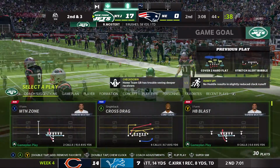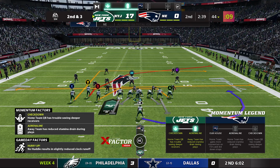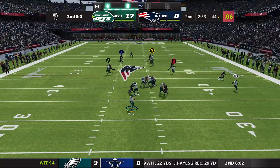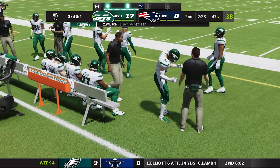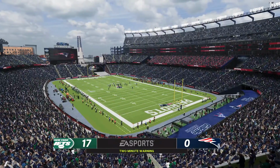Raheem Mostert got smoked. Gets up though. He's fine. He's tough. Got 7 on first. Here's 2nd and 3. We're a team that's here to... We're not here to get wins easy, man. We're here to fight for every win we get. We're short. They don't need to run another play here before the 2-minute warning, actually.